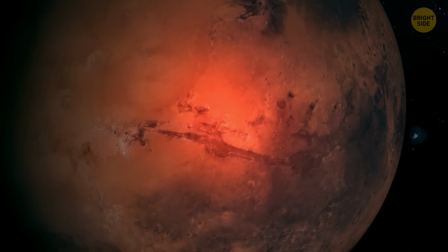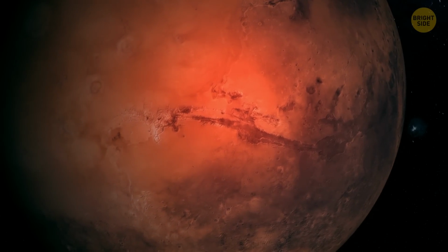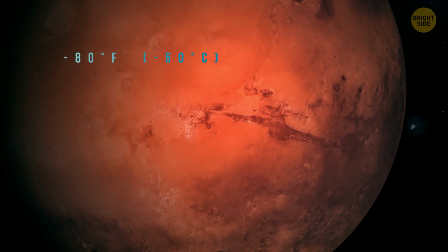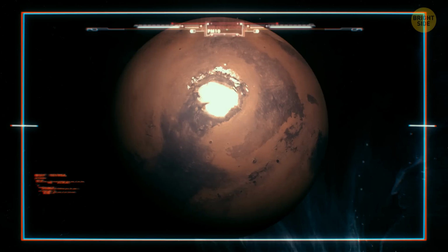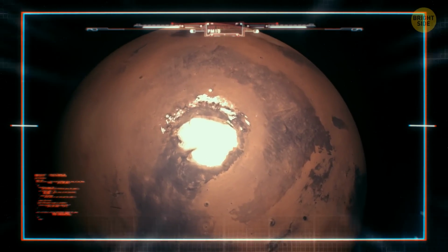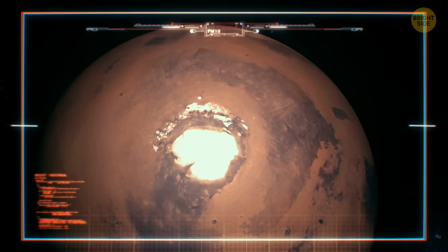The southern hemisphere has colder winters and hotter summers than those in the northern hemisphere. The average temperature on Mars is negative 80 degrees Fahrenheit. But temperatures can also range from the poles to the equator, and they can change very dramatically within a single week. Still, not that bad compared to the previous two planets, huh?